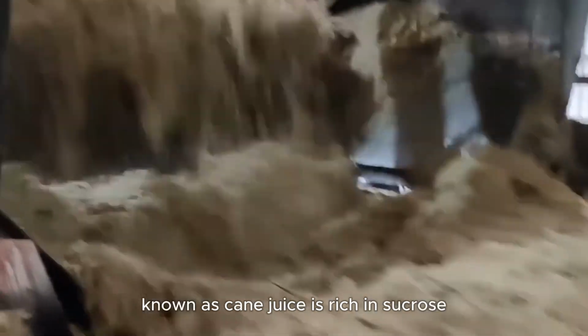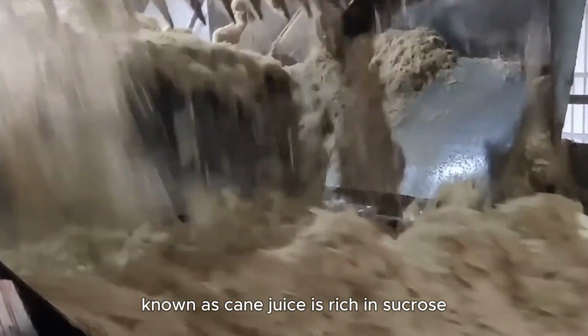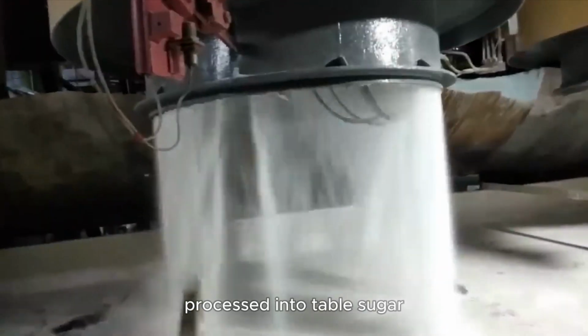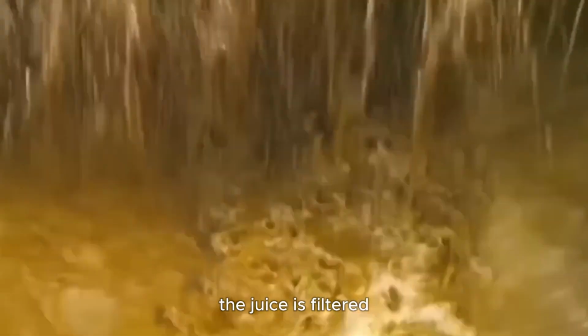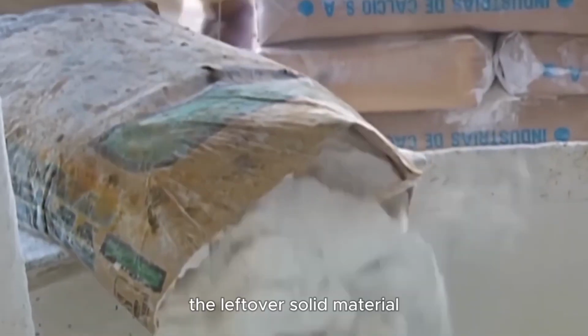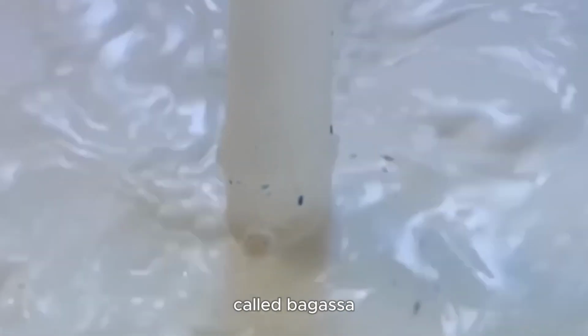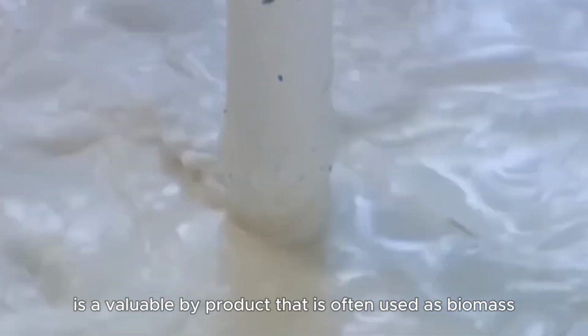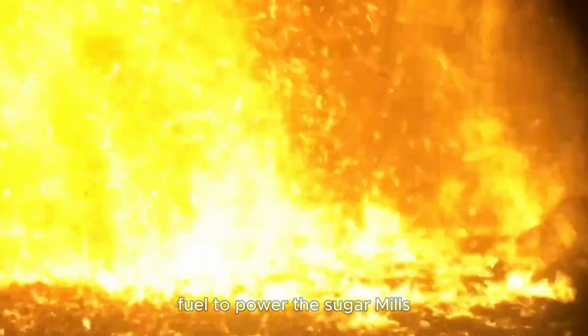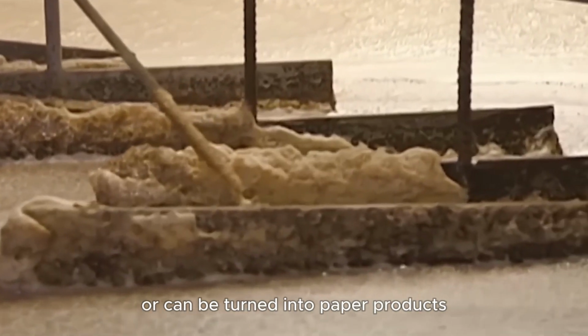This juice, known as cane juice, is rich in sucrose, which is the sugar that will eventually be processed into table sugar. The juice is filtered and then boiled to remove impurities. The leftover solid material, called bagasse, is a valuable byproduct that is often used as biomass fuel to power the sugar mills, or can be turned into paper products.